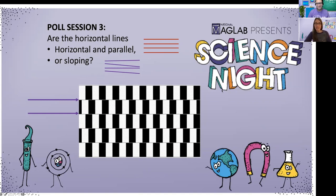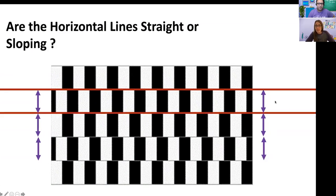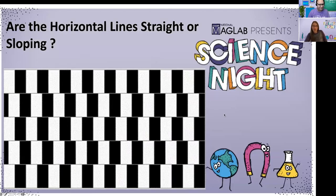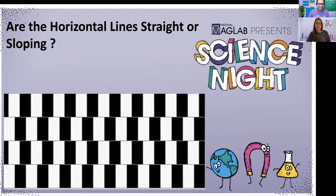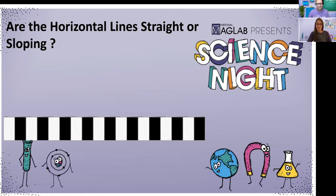All right, answers are flying in again. So let's see what you guys said. So 7 said they are horizontal and parallel, and 5 of you said that they are sloping. So let's check this out. All right. So just put in these lines here. And you can see that they are straight and parallel. So yay. Okay, let's move on to the next one. Oh, sorry, also let's check that. So if we strip away, again, the other bars, you can see that they are perfectly horizontal. So the stripping away is always a good way to double check.